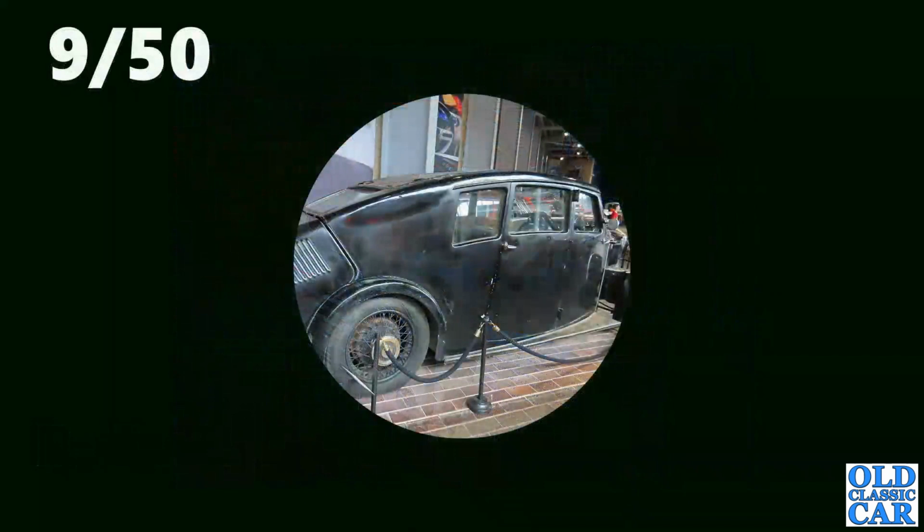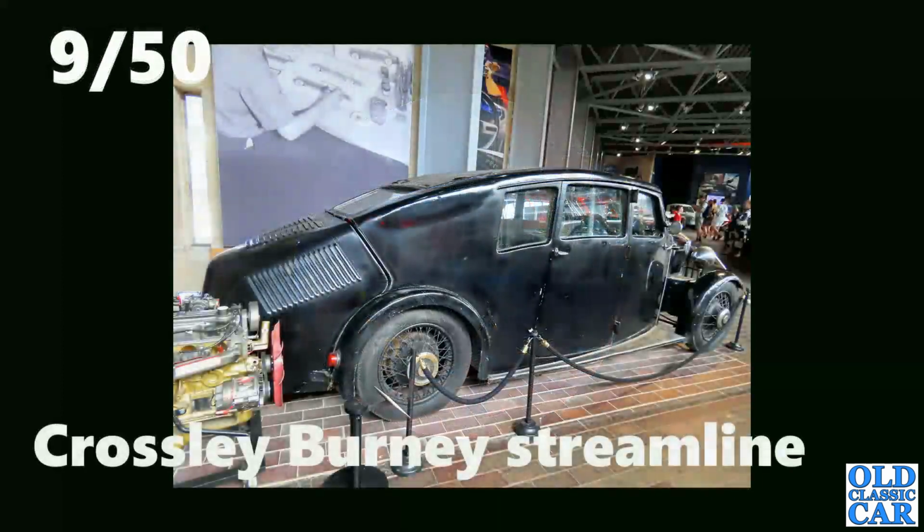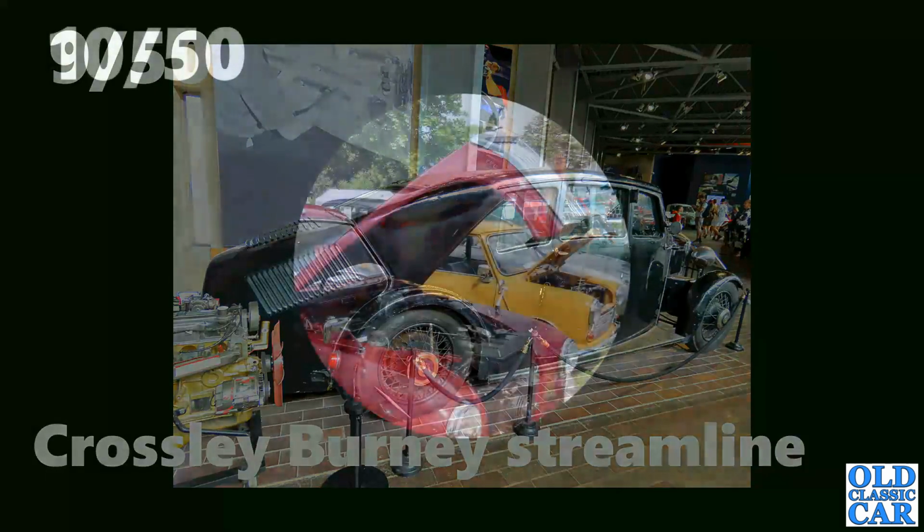Number nine now. Now, if you get this one, well done, because it's quite an obscure car. I'll give you a clue. The manufacturer was based in Manchester, but what car are we looking at here? And it is the Crossley Burney Streamline. If you find your way into the image archive section of the main Old Classic Car website, you'll see some lovely old photos that I found of one of these. Very original photos taken in the 1930s. I highly recommend you have a look.